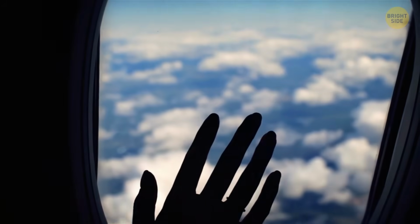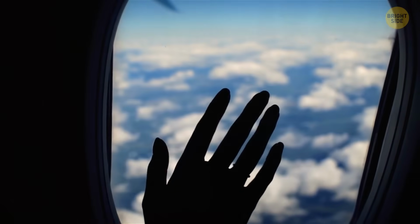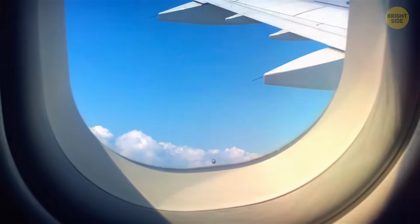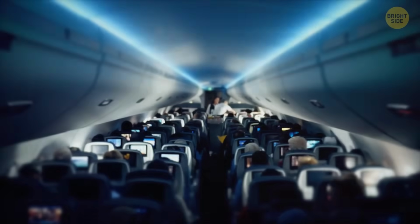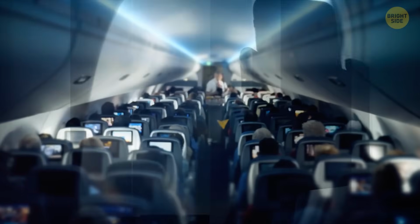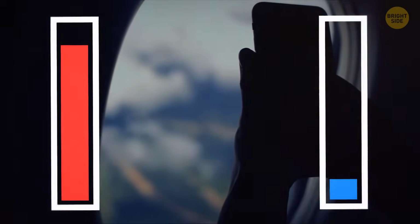You can see right there in the middle of the pane of the 3 window panes that actually protect passengers from the outside pressure. This hole may be tiny, but it takes all that pressure off the outer one. The hole also gradually exposes it to cabin pressure, which helps with fixing pressure imbalances on the windows, if there are any.